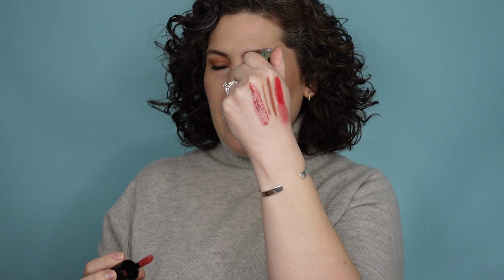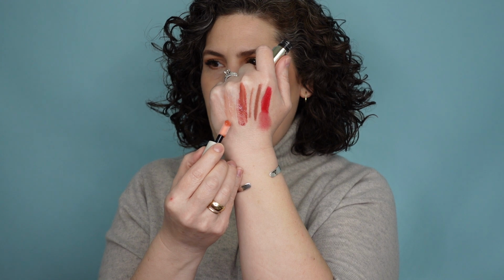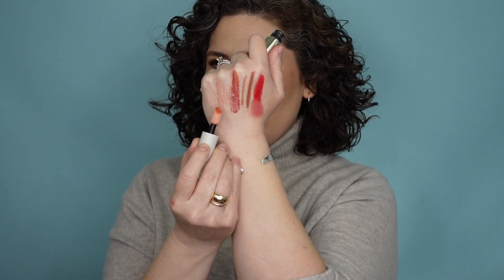This is a glossy, hydrating, super comfortable lip product. I did get a sample size of just their Serum Balm. This one is in the shade, I think it's Nude Nova. But you can see it's shiny, but it has almost no color to it. Even though it looks like there's something right here, there really isn't. The Serum Balm Intense are the ones that have more pigment.